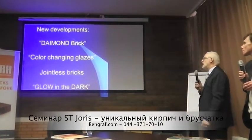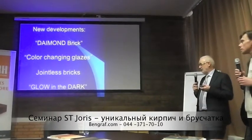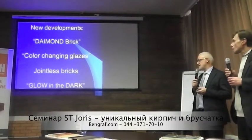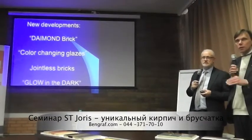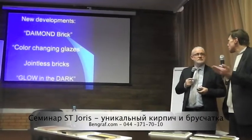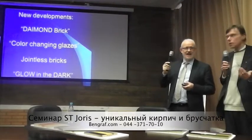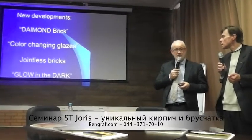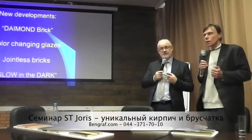Inside there is a hole, and we have insulation inside. So there is a hole in the brick, and in this hole you put insulation. So you have noise insulation inside the brick. Yes, the insulation does its job, but also the holes, because the holes are very small, so it takes the sound and there is no reflection of the sound.